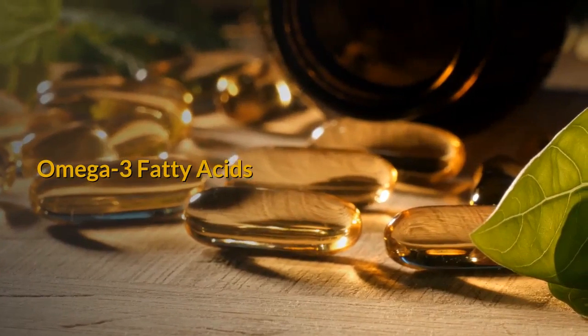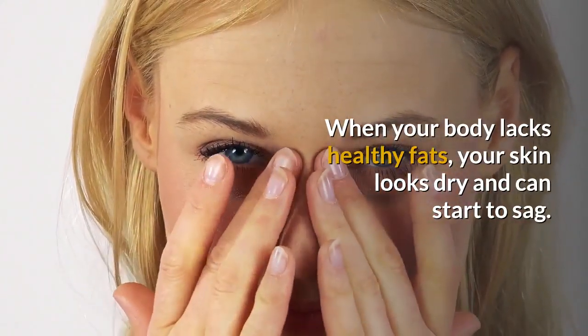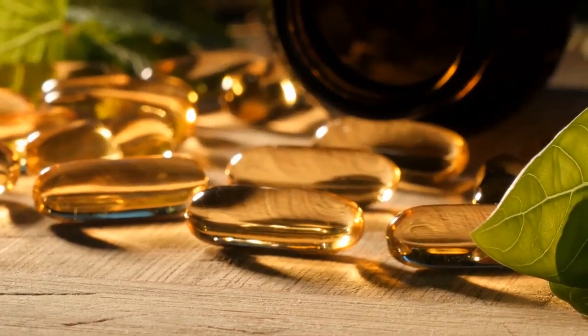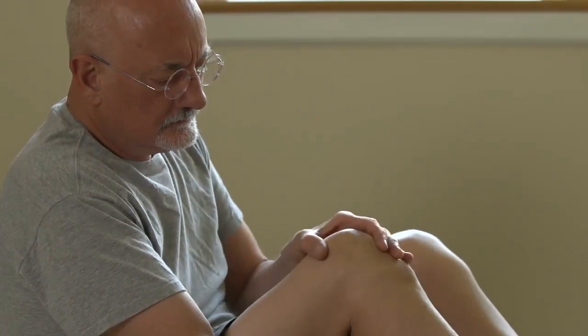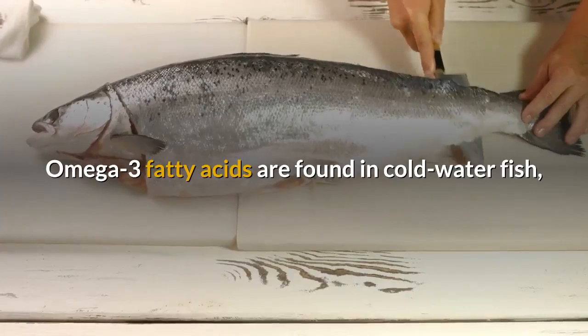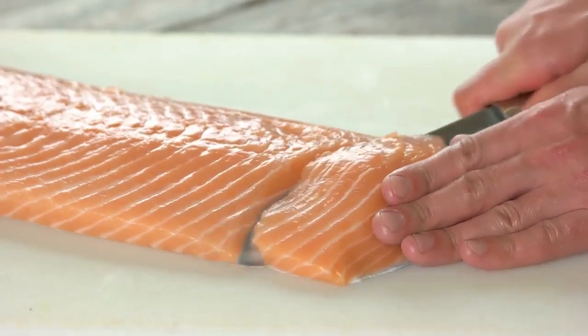Omega-3 fatty acids. Healthy fats lubricate the skin, which will help keep it looking radiant. When your body lacks healthy fats, your skin looks dry and can start to sag. Omega-3 fatty acids are classed as healthy fat. Our body needs omega-3s to build cell walls, effectively blocking chemicals that can lead to skin cancer growth. Omega-3s can also reduce inflammation and fight the signs of aging. Omega-3 fatty acids are found in cold water fish, including salmon and tuna, as well as flaxseed and safflower oils.